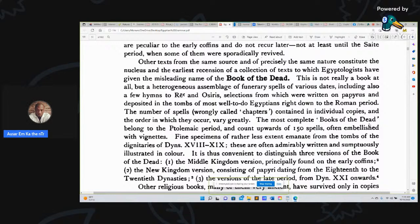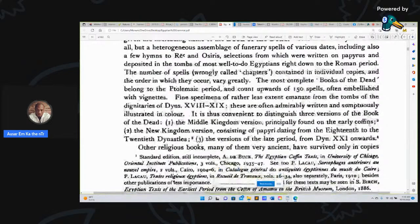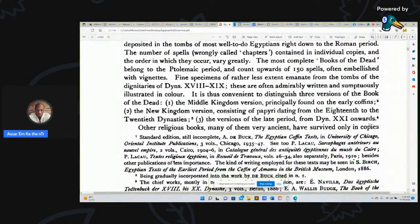It is thus convenient to distinguish 3 versions of the Book of the Dead. Write that down. 3 versions. 1, the Middle Kingdom version, principally found on the early coffins. 2, the New Kingdom version, consisting of papyri dating from the 18th to the 20th dynasties. And 3, the versions of the late period, from Dynasty 21 onwards. Let's check out the notes on those, huh?